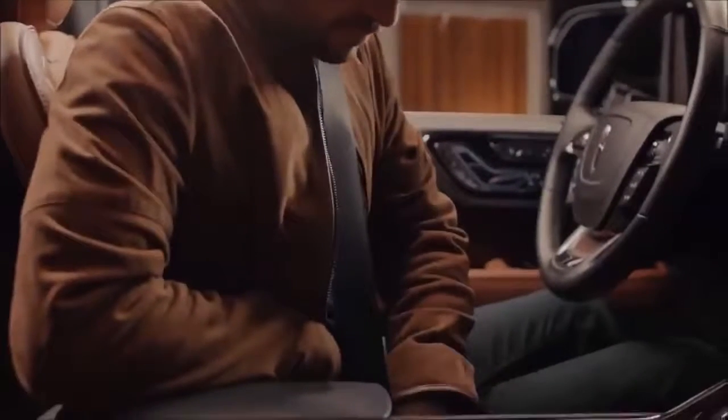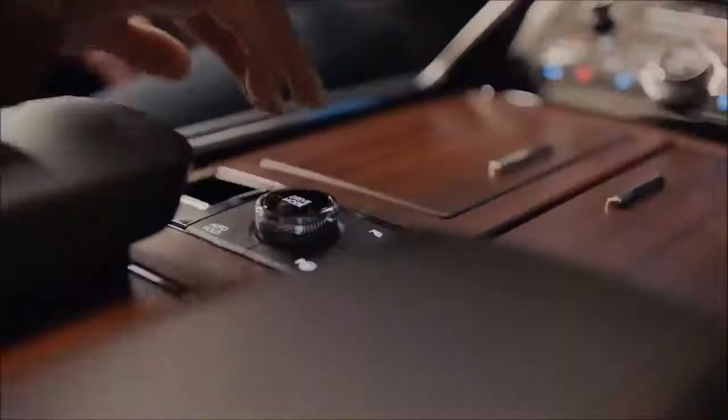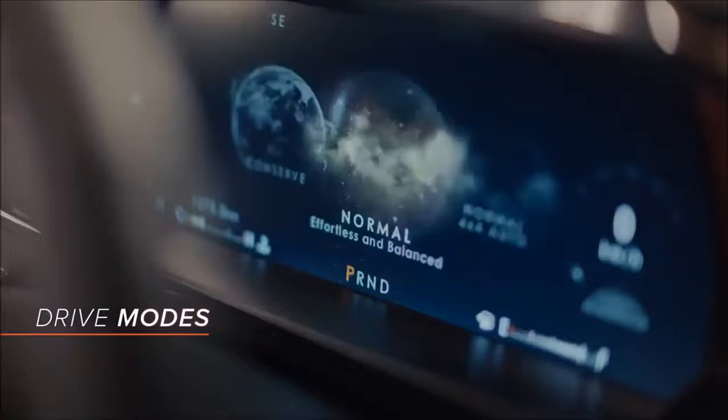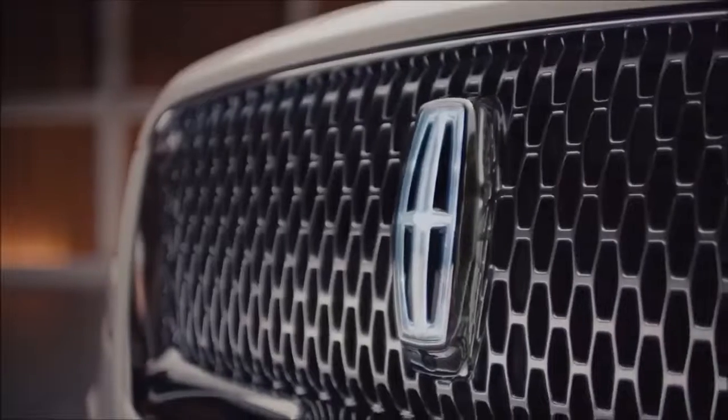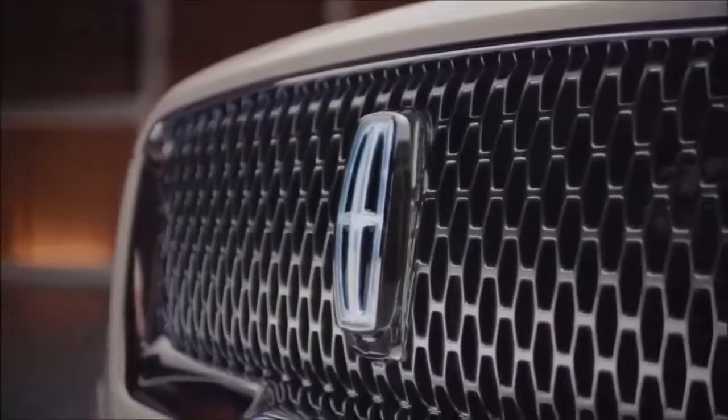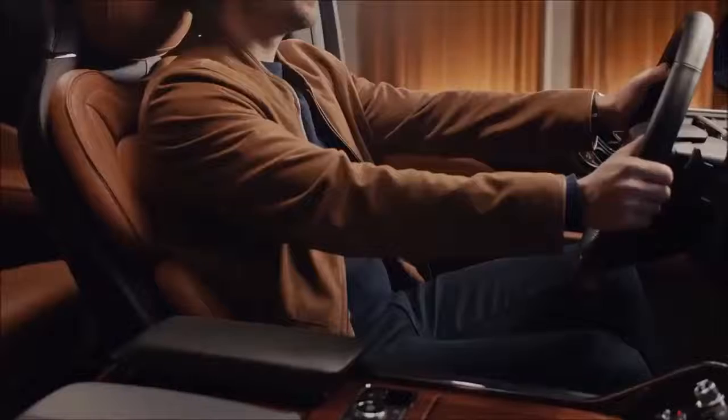Navigator's thoughtful experience extends to the drive. Because every trip is different, you can tailor your drive to the road. Navigator was also designed to be a true powerhouse, so you have power at your command.